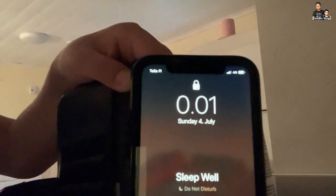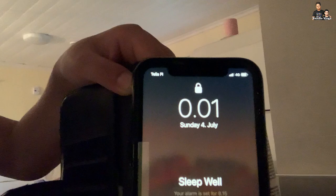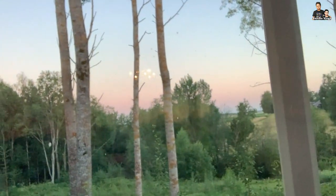So it's literally 12 o'clock at night, you could see. It's literally 12:01, and look outside. I mean, look, Finland has so much brightness. It's 12 in the night. I cannot even believe it's so bright. Okay, guys. We're going to have some more fun tomorrow.